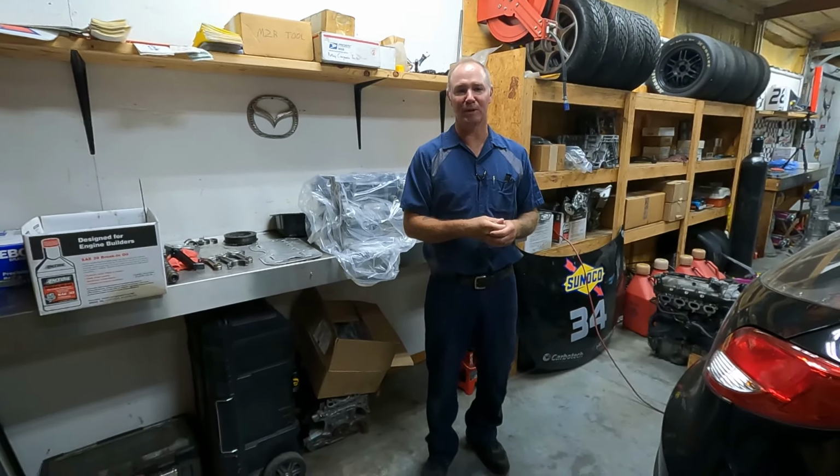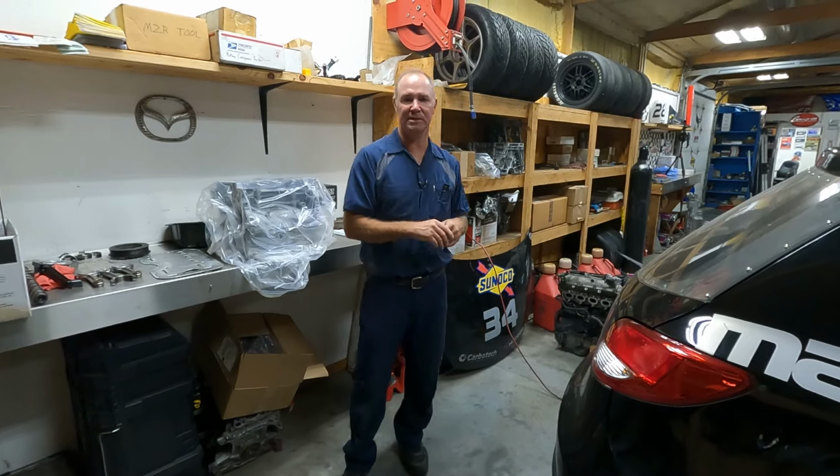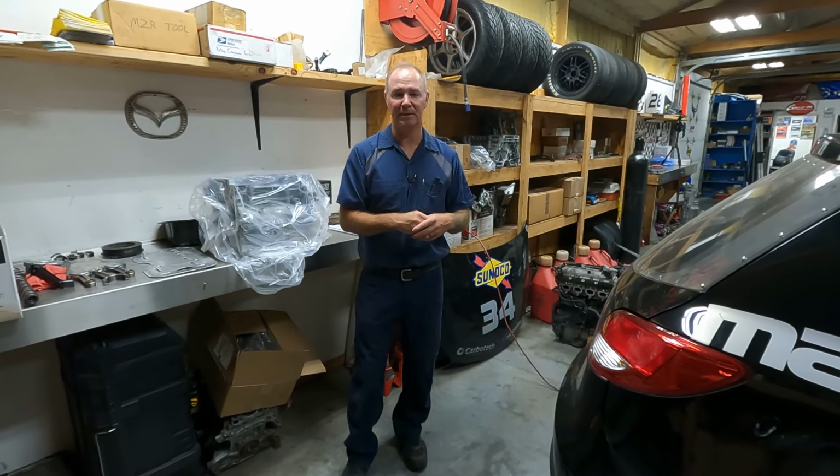If you know me, you know that I live for the runoffs. I'm super excited about this year. I'm super excited about getting the new engine done, doing some of the upgrades that I've got in mind for the Mazda 2, and we're gonna be rocking and rolling.